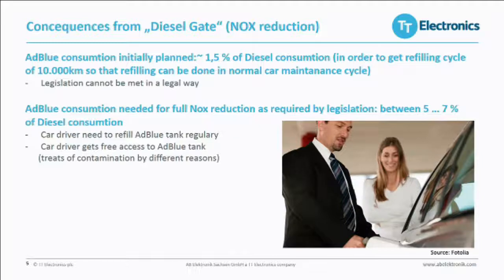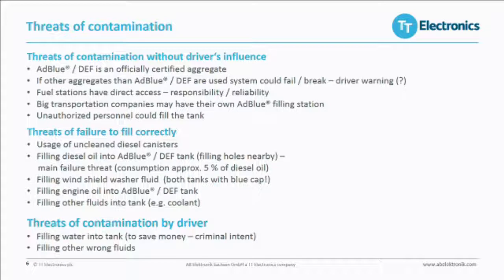So that means further that the SCR system is open, and it's open for contamination. So there I have identified 3 big points of where contamination could occur. First, contamination without driver's influence. I think most of the people attending the AdBlue forum on Thursday will say, no, there's no way of contamination in this area. But we do not know, really.